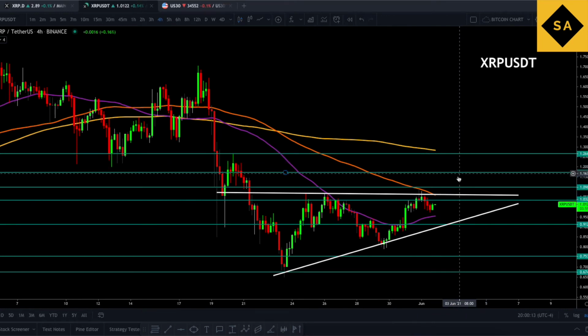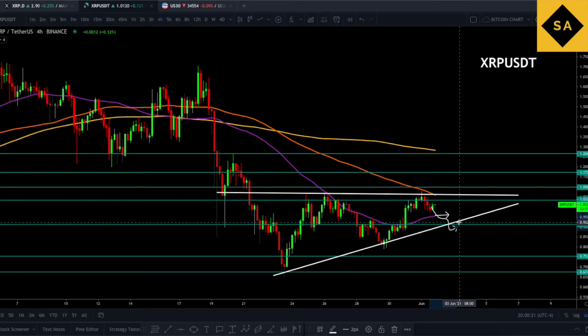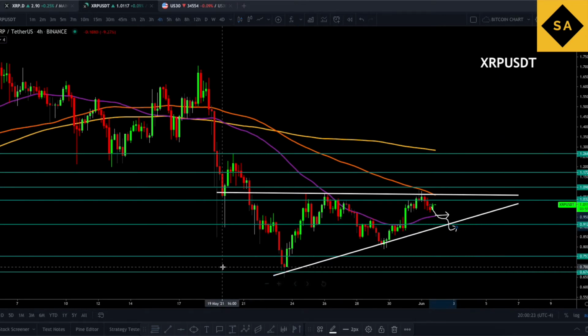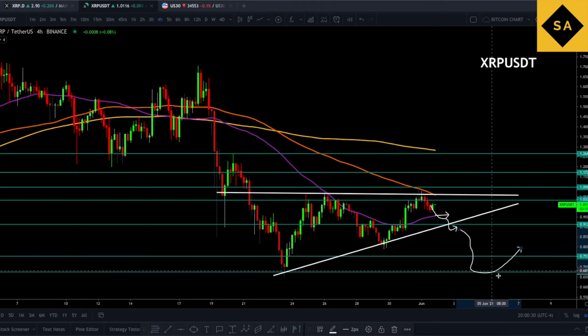But if XRP cannot hold above its 50 MA right here, if the price breaks below this, and then furthermore breaks below its 91-cent support and its uptrend line, I expect XRP to have another leg down, potentially make a double bottom and bounce, or potentially hit a lower low.